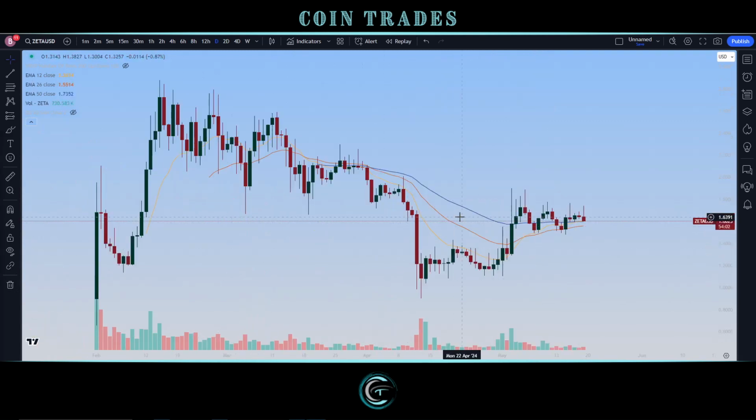But overall, I think Zeta is an extremely strong project for this upcoming cycle. So even if we do see some price slippage to the downside, it's not necessarily a bad sign, just another opportunity to keep buying the dip if you do so, please. But obviously, nothing is financial advice.